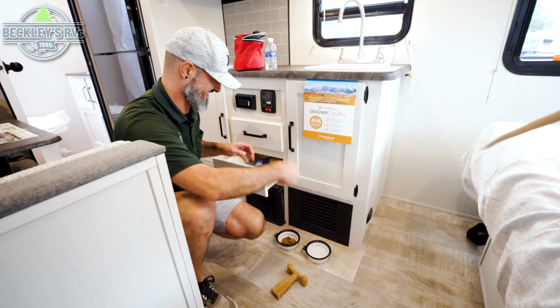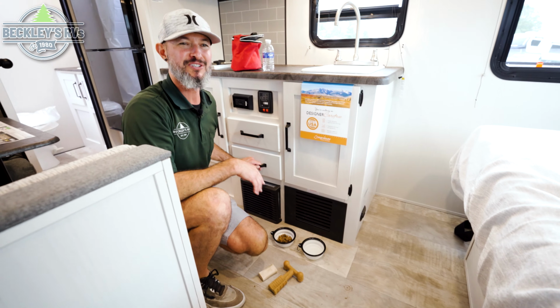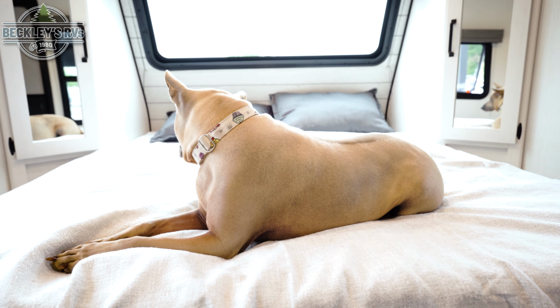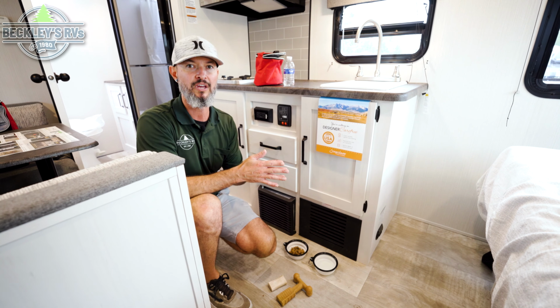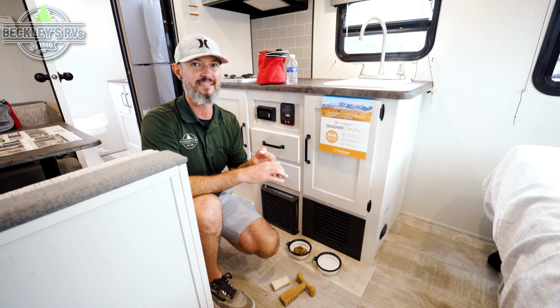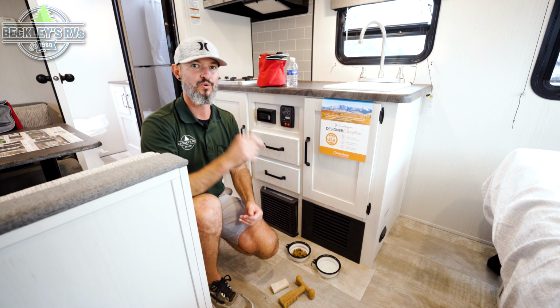Speaking of making it like home, make sure they're comfortable too. Bring your toys, bring some blankets, and more importantly, bring things that have a familiar smell from home. Because the more that they are comfortable, the more you are comfortable. So again, don't forget those items: food, toys, blankets, bedding, etc. That way you guys can enjoy your camping weekend.